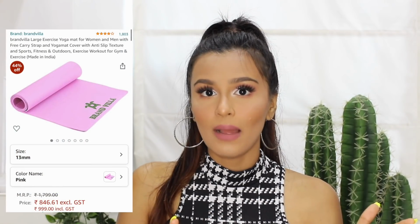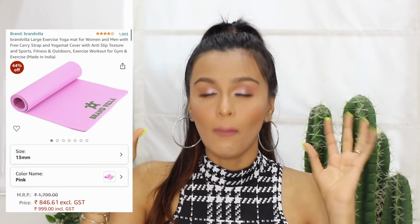So the next 2 products are random products. The first one is a yoga mat. I actually haven't used this yoga mat in the entire month of May.